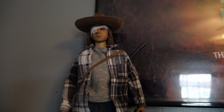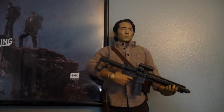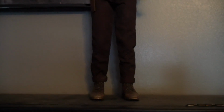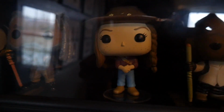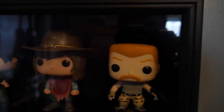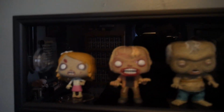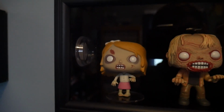And then we have a 1/6 scale Carl figure, a 1/6 scale Rick Grimes figure from 3-0. These are all from 3-0, I believe. There's Glenn, and then Ezekiel is coming soon, and I believe a Morgan one was just announced. And here we have a little display case. There's Ezekiel, Judith, Morgan, Maggie, Michonne, Rick, Daryl, Carol, Glenn, Carl, Abraham. And then come over here, you have a little season 6 poster. Sorry about the reflection.